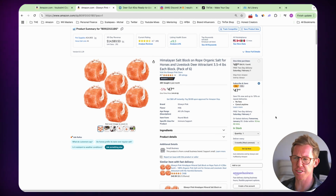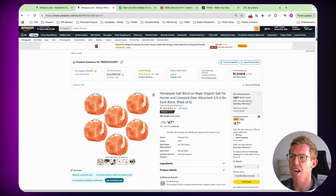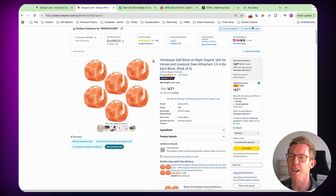For me, this is an interesting opportunity. Okay, this is a very basic product. This is the pack of 6. So I would probably want to check what's the most popular sizing, but I would also want to check what the economics are looking like.